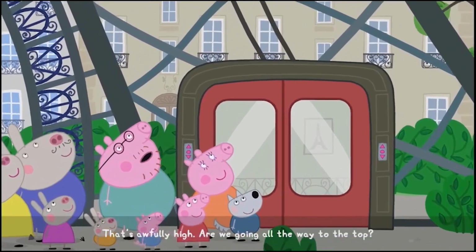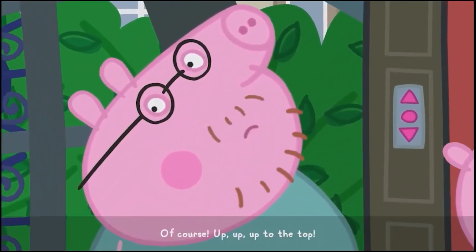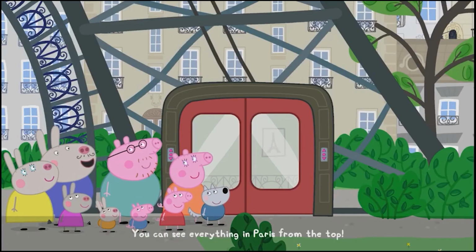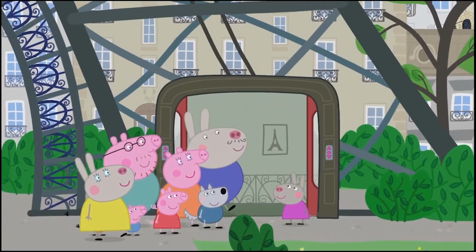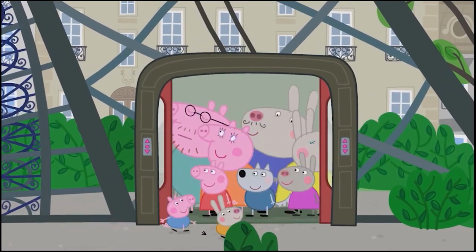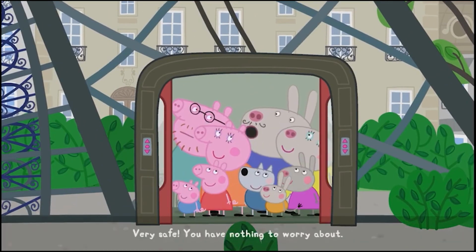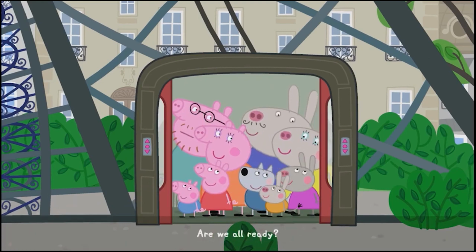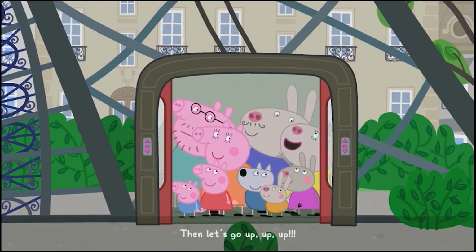That's awfully high. Are we going all the way to the top? Of course. Up, up, up to the top. You can see everything in Paris from the top. Let's all get into the elevator. This way, Peppa. Are you sure this is safe? Very safe. You have nothing to worry about. Are we all ready? Ready, ready! Then let's go up, up, up.